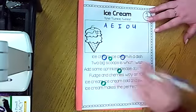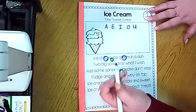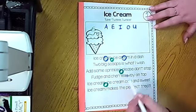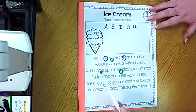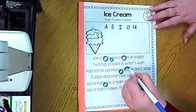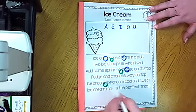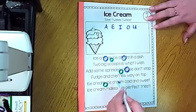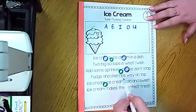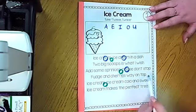A is silent, you hear the E say its name. In a dish, 2 big, oops. Yes, but it doesn't make that O sound, so we're gonna skip it. Is what I wish. Add some sprinkles, please. E-A. You just hear the E sound. Don't stop. Fudge and cherries, which technically I-E is 2 vowels, but this is part of I-E-S, so it's a little bit different. Way on top.